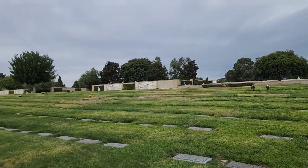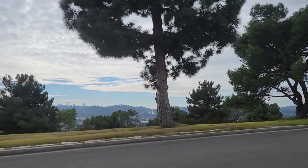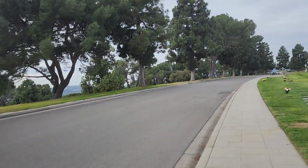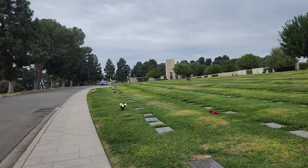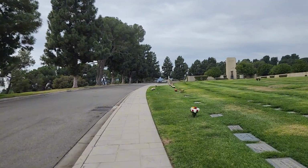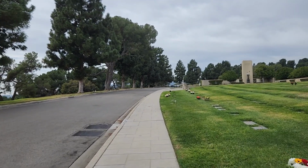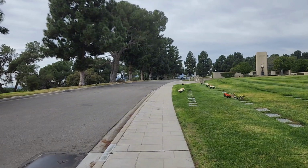Anywho, it is beautiful up here. And you can walk around the grounds and you get the nice view of downtown LA over there. And so I wouldn't discourage coming here, but you're just not going to be able to see as much as you'd like to see. Especially if you're hunting for the graves of famous people who have passed on.